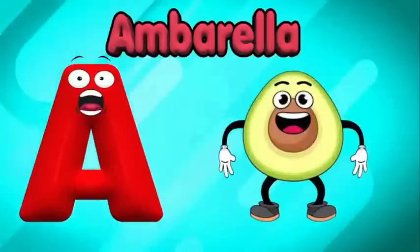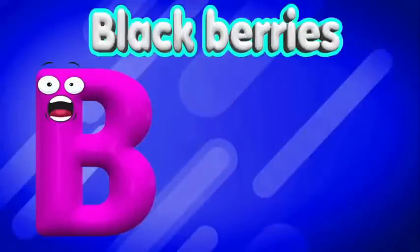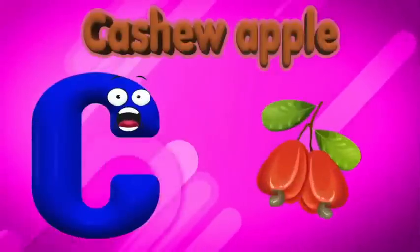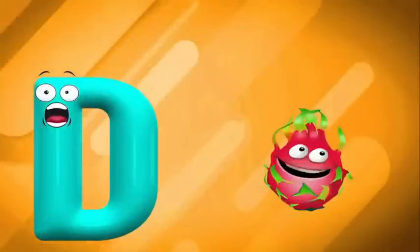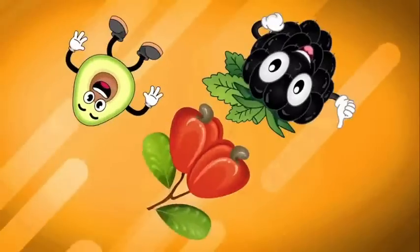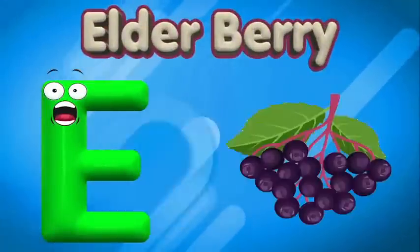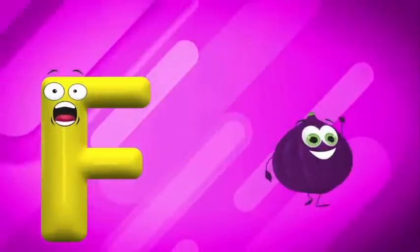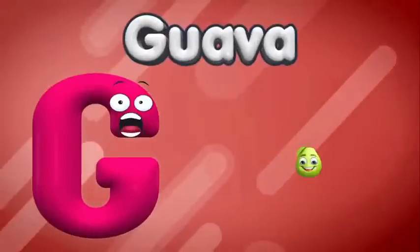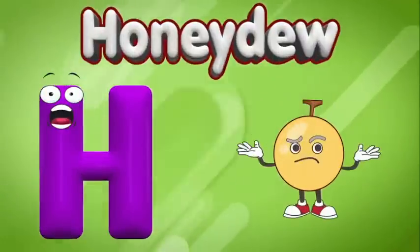A is for amaryllis. Amaryllis. B is for blackberries. B, b, blackberries. C is for cashew apple. C, c, cashew apple. D is for dragon fruit. D, d, dragon fruit. E is for elderberry. E, e, elderberry. F is for figs. F, f, figs. G is for guava. G, g, guava. H is for honeydew. H, h, honeydew.